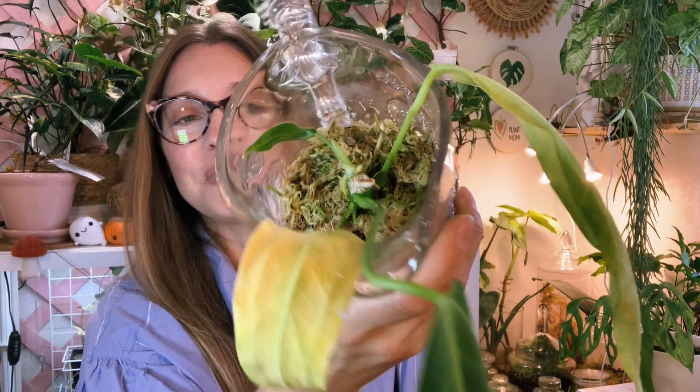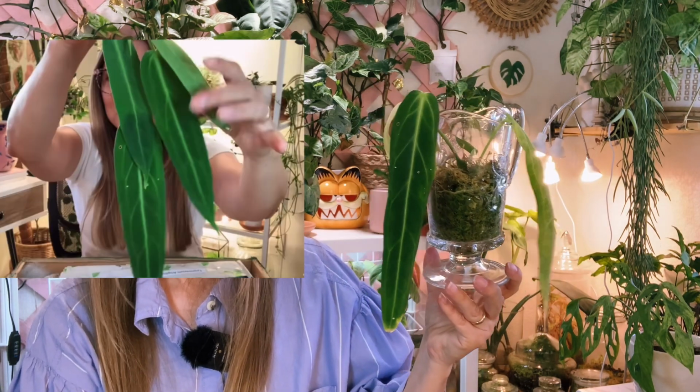So it's still alive. It's a very fussy one, I would say. So this one is probably going to live in my grow tent forever, but that's okay. So that's Anthurium Oranum.